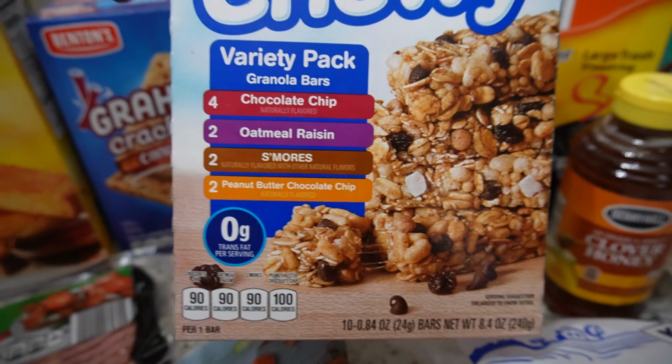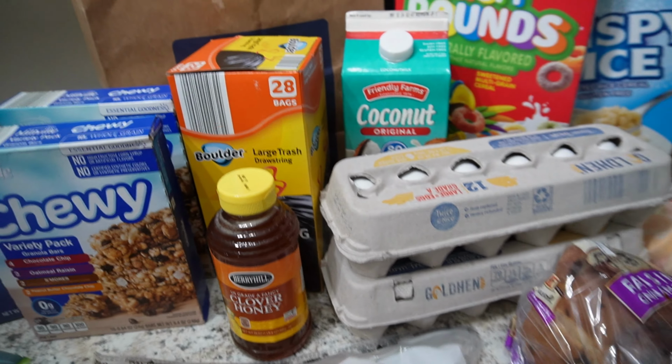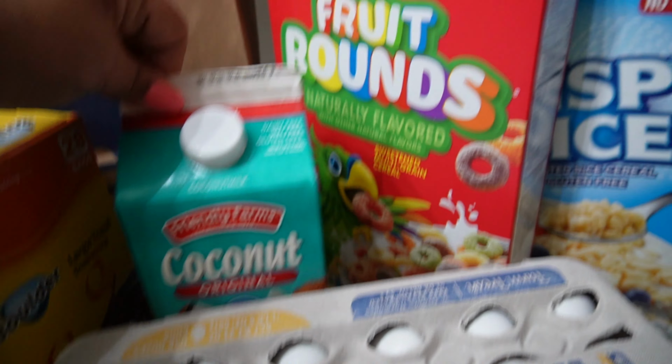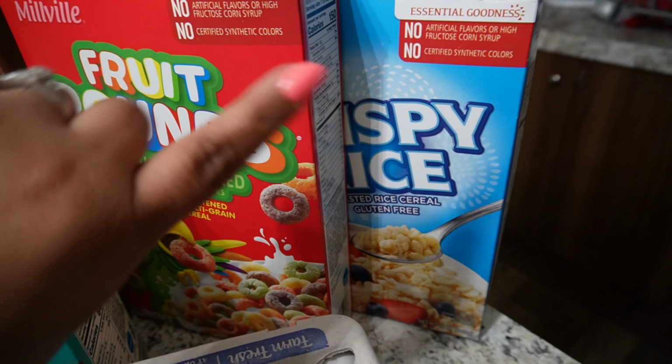My husband picked up some honey. He says when you're dieting like this and you get a sweet tooth, he likes to eat a spoonful of honey, and he says it will satisfy that sweet tooth craving. Over here, I picked up some coconut milk. And the girls already been in the cereal. They already put it in the containers.